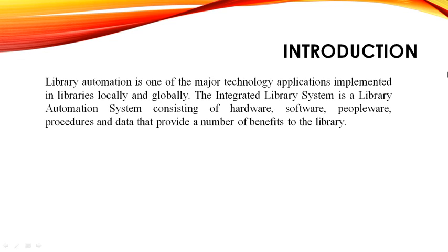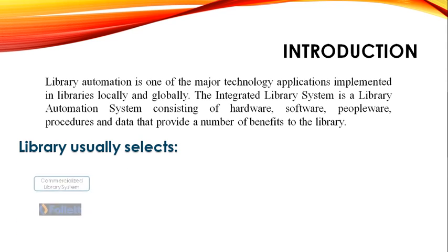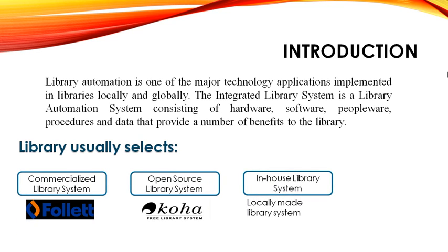All right, so to start with, I think we are all aware that a library system is a new innovation in the library, right? A library about to go into automation usually selects from 3 types of library system. I am referring to commercialized library systems like Follett or Melissa, open source library systems, of which Koha is an example, and finally the in-house library system, a system that is made by one of your IT experts in your own institution.